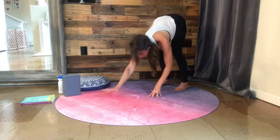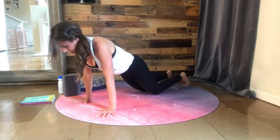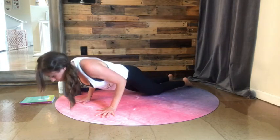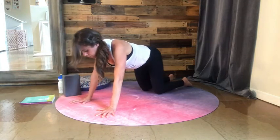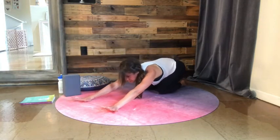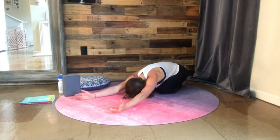Plant the hands, walk forward. Lower those knees down, engage the belly, and lower down. Press right back up. This time, push those hips back against the heels, child's pose. Stay here for a big breath in. Big breath out.